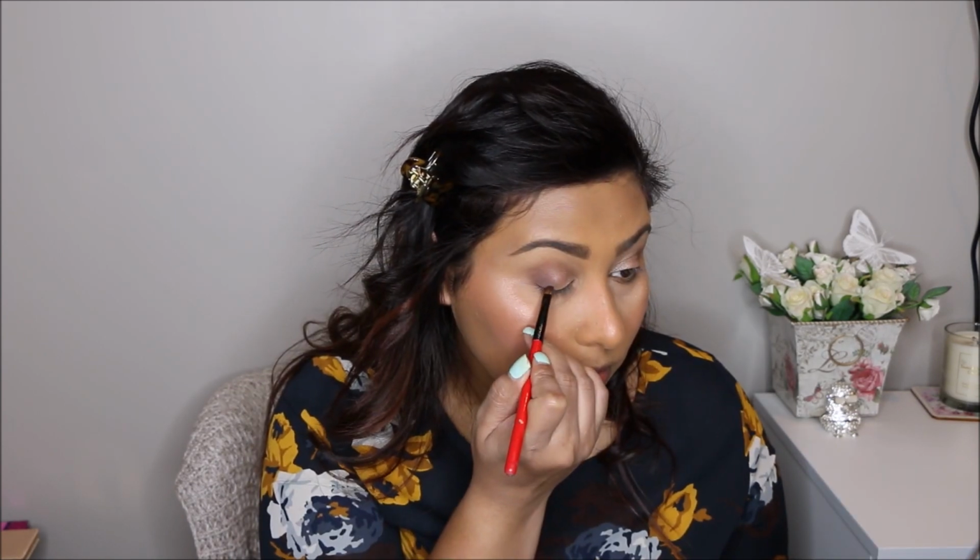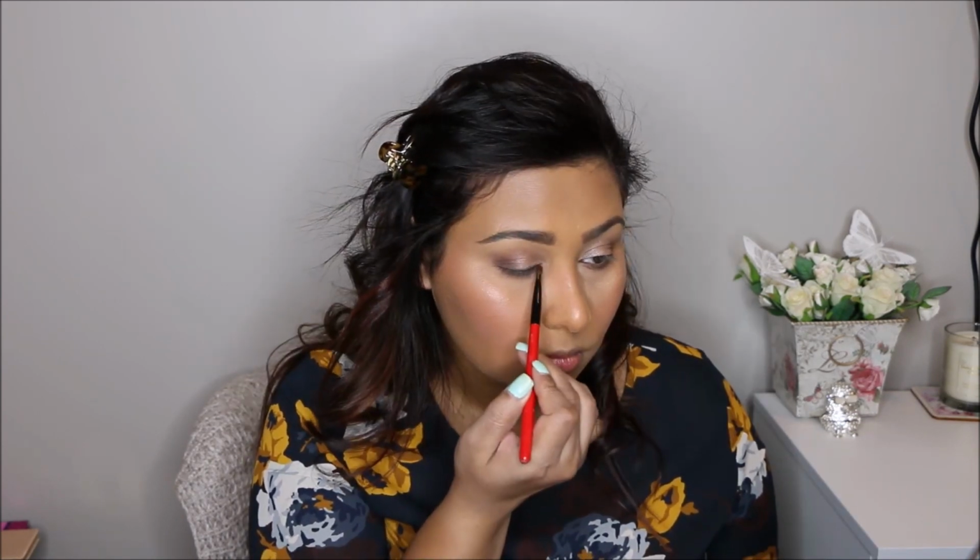Using the same brush I used the darker brown on, I'll go in with the black here, and I'm going to basically smoke out my lash line. I'm going to go in and tightline with this Estee Lauder eye pencil. This is in color Onyx, which is 01, which is basically black.